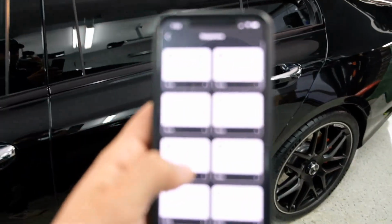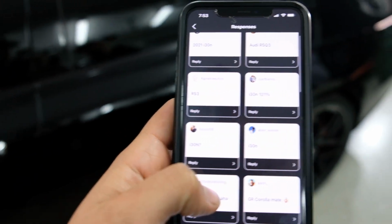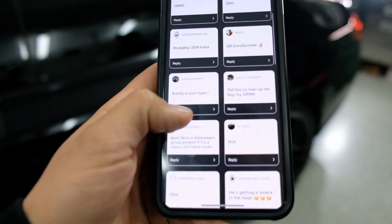That's what you want. And in regards to Rob's GR being sold, we had a ton of guesses on Instagram. We put a poll up. A fair few i30Ns. RS3, nice, but too expensive. Right, come on. GR Corolla, it's not out yet, so maybe one day. Civic Type R.